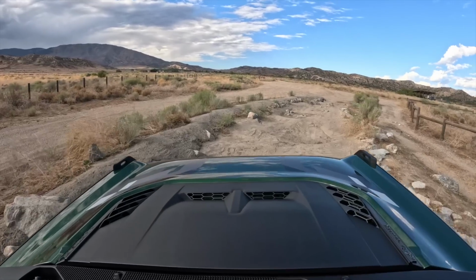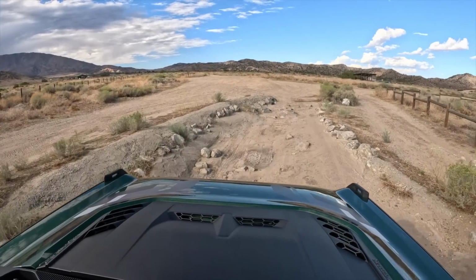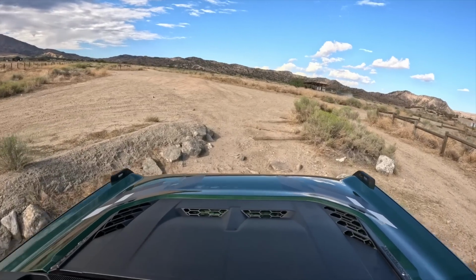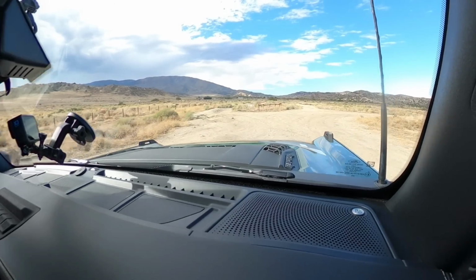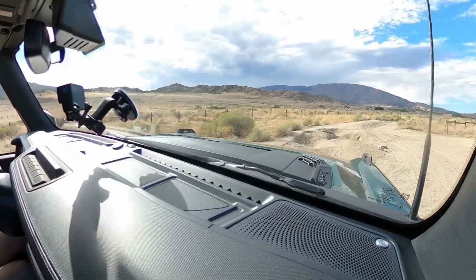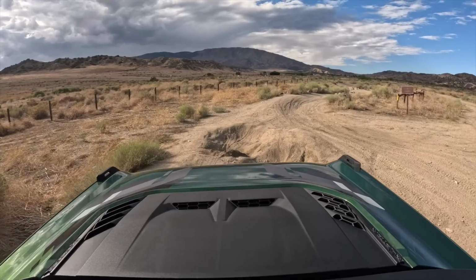And what I really like about the Bronco as opposed to the Jeep, now it is cool that the 392 comes with a V8. I do wish that maybe they make a Bronco Raptor R and put a V8 in it, because obviously that's got the soundtrack advantage. But this thing drives so much nicer on the actual pavement than the Wrangler does. It's got a little less road noise than the Wrangler. It feels like the build quality is a lot higher, and it doesn't feel like you're driving some off-road tank.